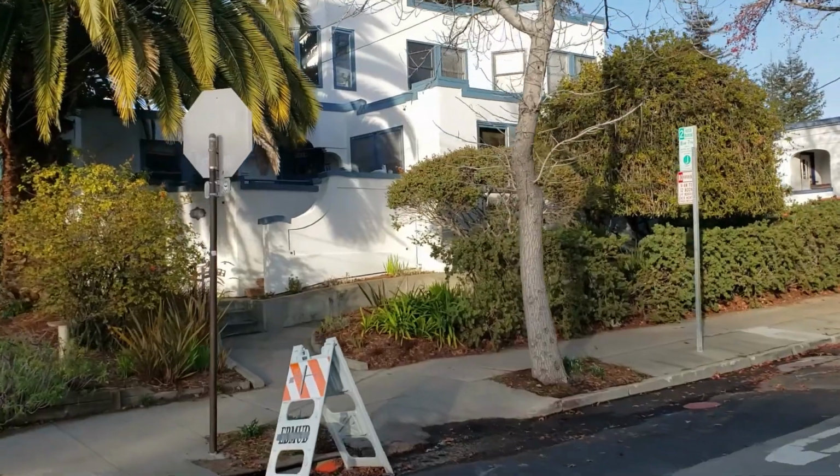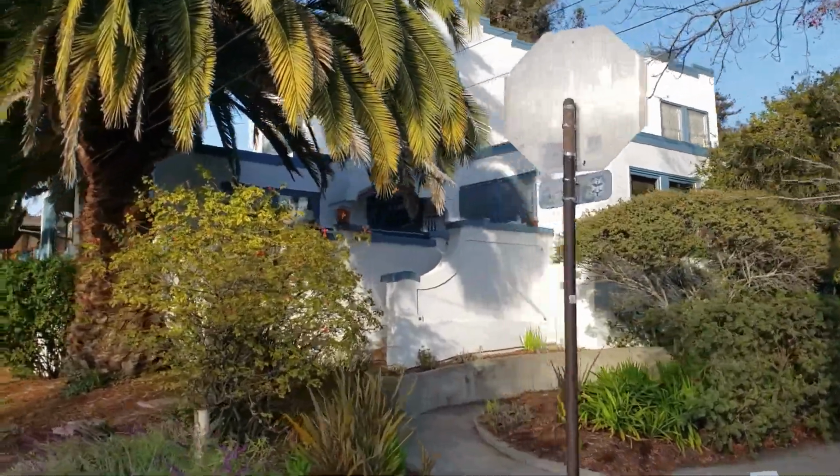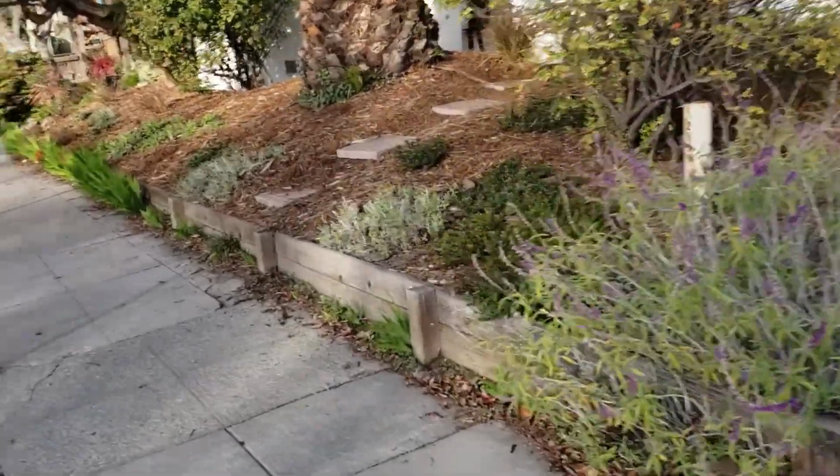This house right here looks like it belongs in Mamma Mia. And so on this walk, my roommate started playing the Mamma Mia soundtrack.